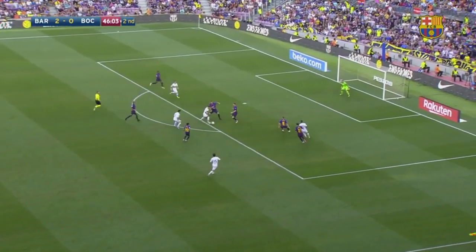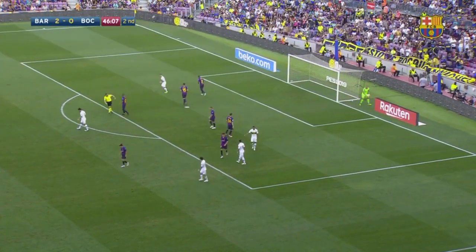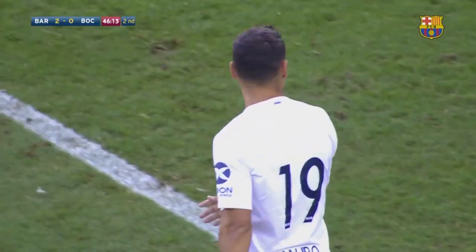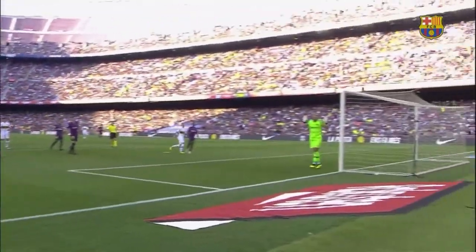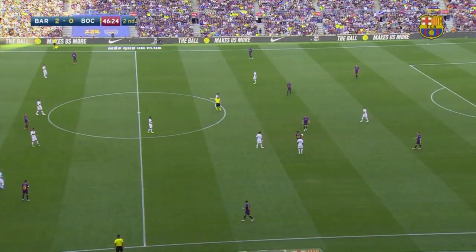There's Boca now threatening the shot. High and wide from number 19, Mauro Zarate, ex of West Ham. Mauro Zarate, as is, of course, Carlos Tevez.